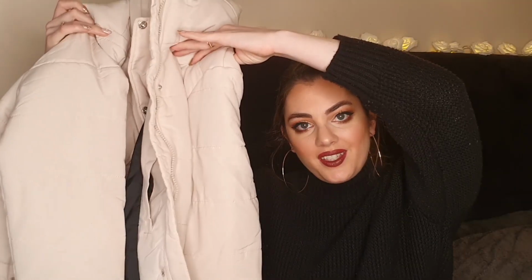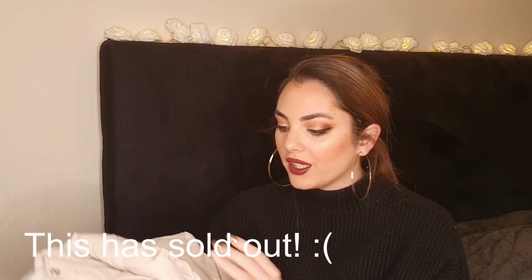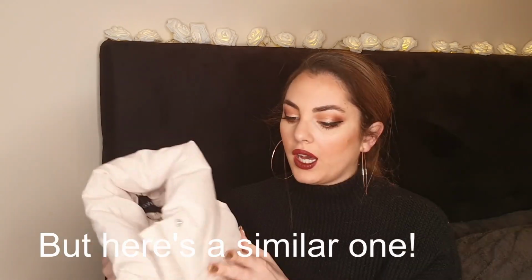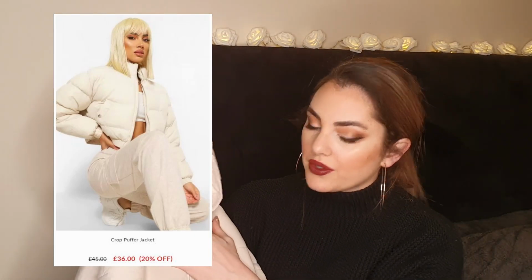Next up, I picked up two jackets, and the first is this. Now, this is a cropped puffer jacket, more specifically, the funnel neck puffer jacket in stone. I am more or less a size 12 at the moment, but I got this in a 14 purely because I want to layer some jumpers underneath it and be really warm. But if you're wearing some really nice jeans or pants underneath it, you'll still be able to see your butt because it's quite cropped. We have a loose thread.